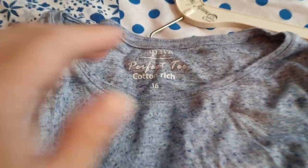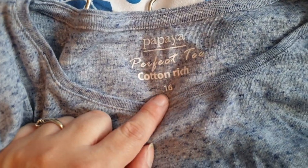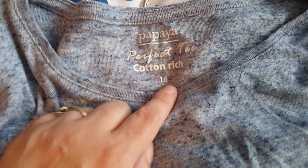And also I've got this top from Matalan, which is a size 16, a perfect tee, cotton rich, size 16, blue, like kind of bluey grey t-shirt.